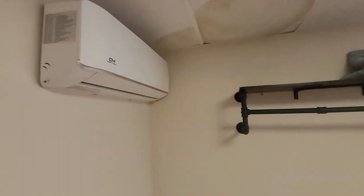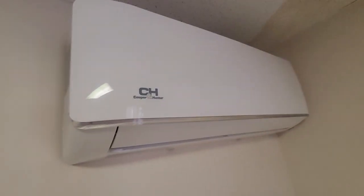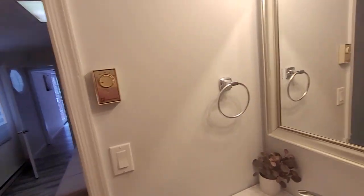And there you have the same remote control. It will control this Cooper Hunter air conditioning and heating system. Here you have your hand towels. Here you have the same kind of tub that you saw upstairs.